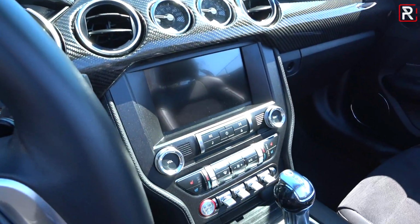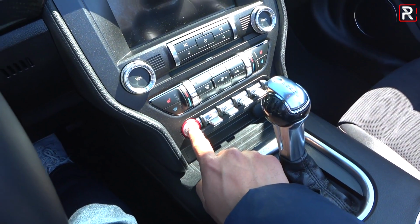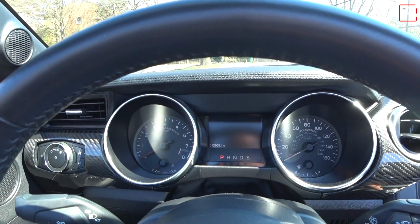Now, keep the key fob in here. Ford has a little button here to fire up the engine down here. Put your foot on the brake, push this button.